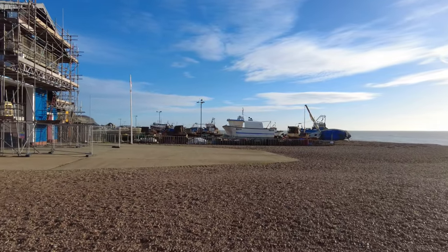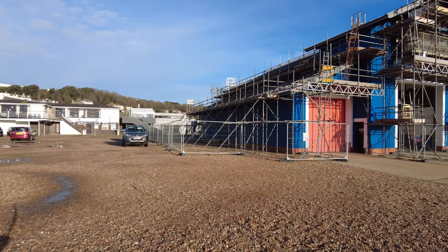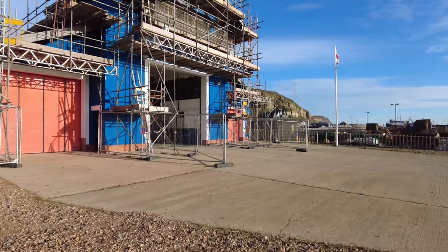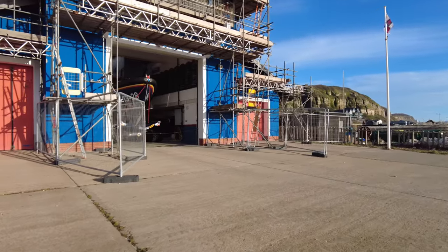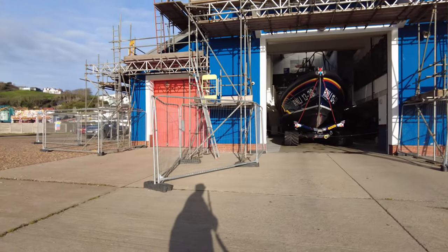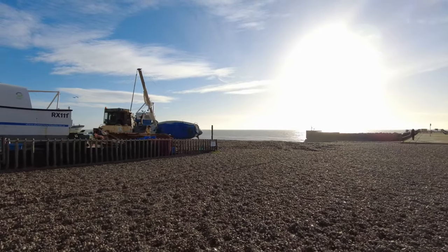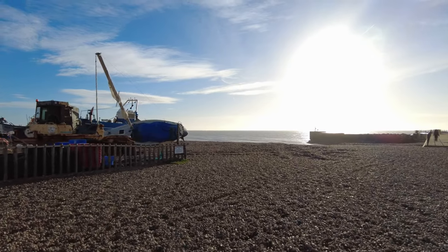It looks like the lifeboat station's under restoration at the moment. I'm going to take a closer look. Lifeboat's in. And there she is in all her glory. Beautiful boat. So big when it's out of the water. My apologies, I'm filming directly into the sun at the moment. I don't know how my knees are going to handle this shingle, but I'm going to give it a good try.